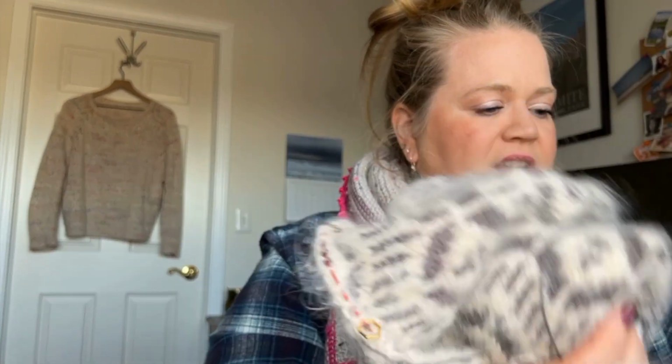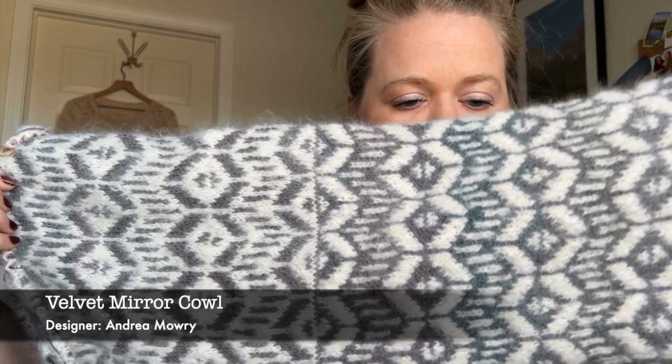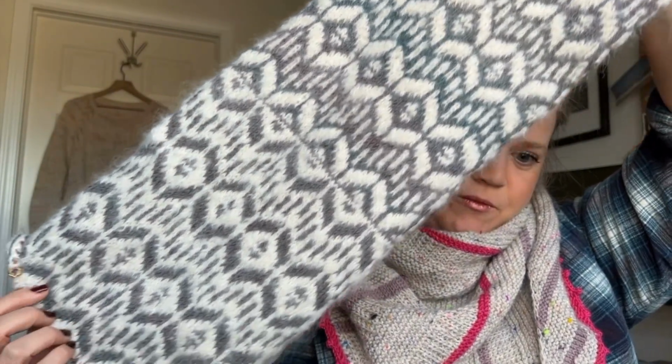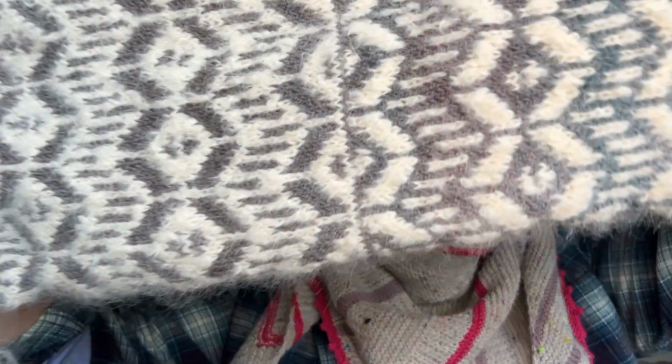My next item is my velvet mirror cowl that I showed you last time. I'm not going to go into much detail about it because I talked about it on my last episode, but this is the progress I've made so far. And it's coming out so nice. I just cannot wait to have this. It's just so soft and cozy. Cannot wait.